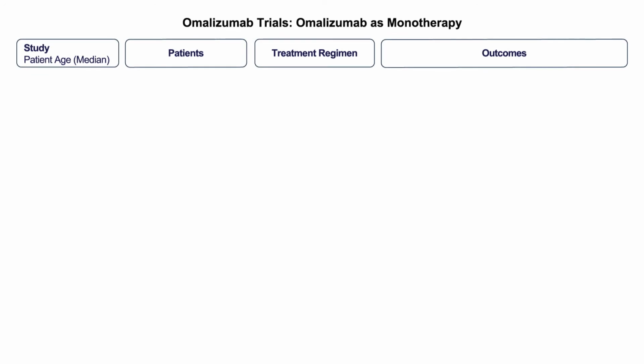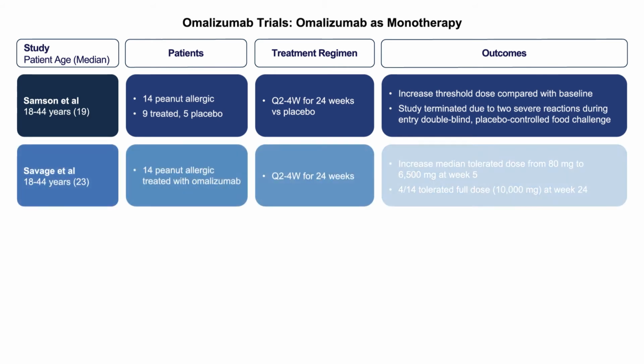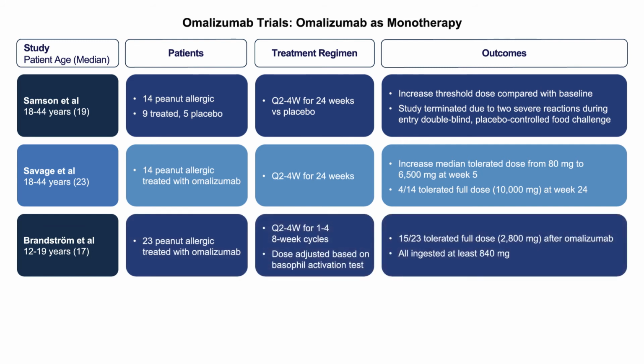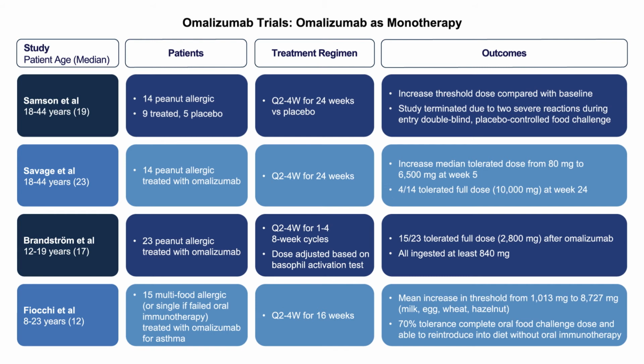Omalizumab has been studied most frequently in peanut allergic individuals. Studies have shown that omalizumab used as monotherapy or adjunctive therapy to oral immunotherapy can improve the safety and efficacy of the desensitization process. These studies show increased threshold sensitivity at the end of the study for those patients who have gone through omalizumab as monotherapy or in conjunction with oral immunotherapy.